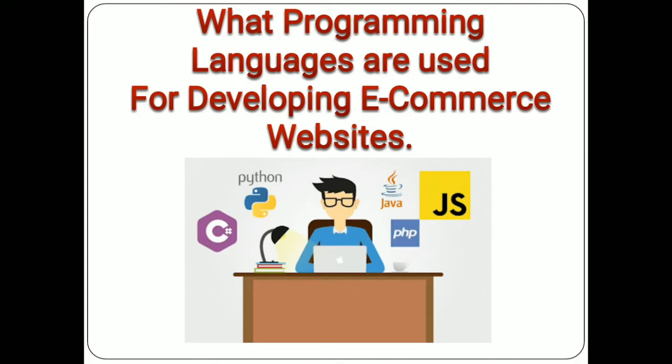You want your e-commerce website to be highly functional and visually attractive. Each language has its own strengths and limitations. Therefore, the selection of coding language depends upon your requirements. These languages are used for different purposes and handle different functions and aspects of an e-commerce website. So the following are the most demanded programming languages for developing e-commerce websites.